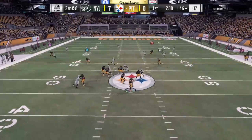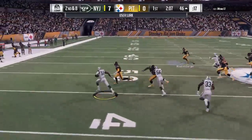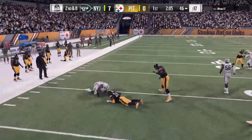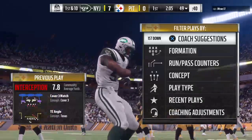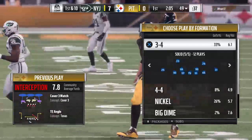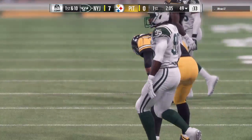Now Roethlisberger to throw. He rifles one that's intercepted. Darren Lee picks it, and he'll return this one just shy of midfield to the 49. They told us repeatedly earlier in the week in our meetings, we need some plays from our defense here on the road early. They got one.